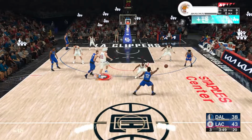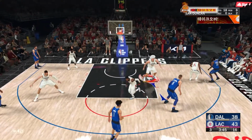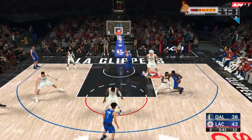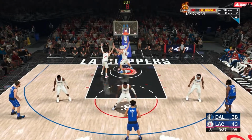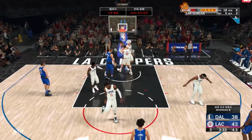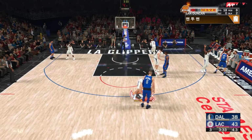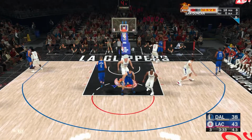For the Clippers, Zubac is checked in for Robert Covington. Mann subbed in for Leonard. Then for the Mavericks, Justice Winslow, he's checked in for Hardaway. And it's Ty Jerome in for Doncic. Porzingis passes to Henry. That's out of bounds. The Mavericks able to retain possession here. Marcus Morris is checked in for George. Now, into the lineup for your Clippers, Marcus Morris Sr.